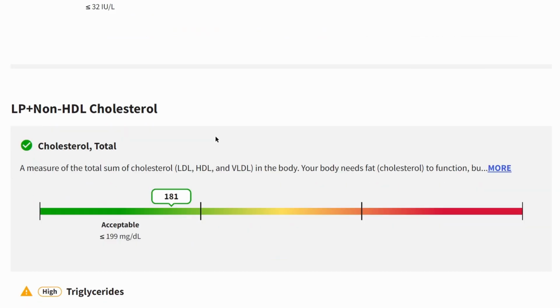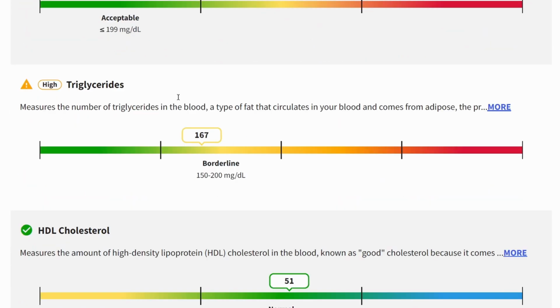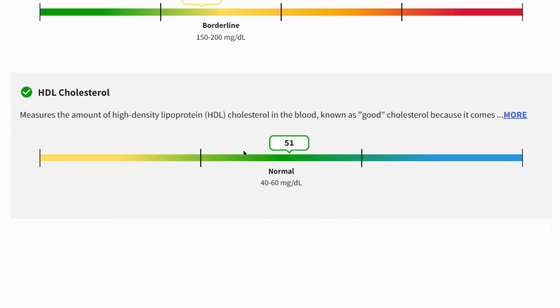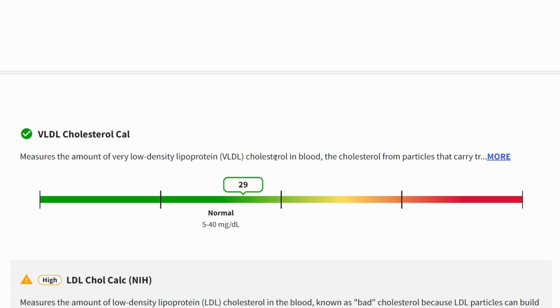Liver's good. Total cholesterol is good. Her triglycerides were borderline high, and it's probably because she has high blood sugar. The sugars in the bloodstream will convert into triglycerides. Her HDL cholesterol, high density lipoprotein, is very good at 51. This is protective to your arteries. It's cardioprotective. It scoops up the low density lipoproteins, which we'll see here.